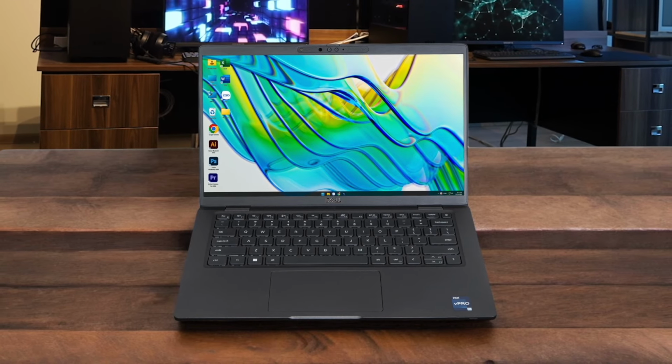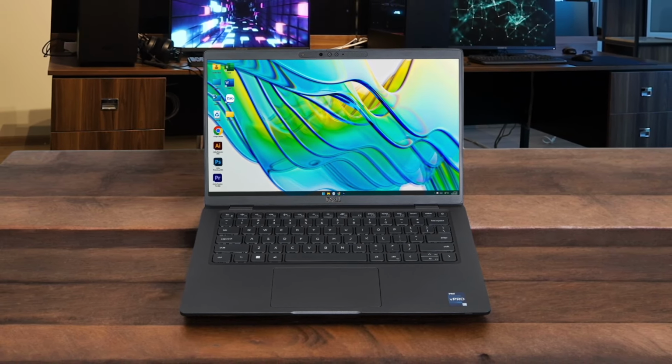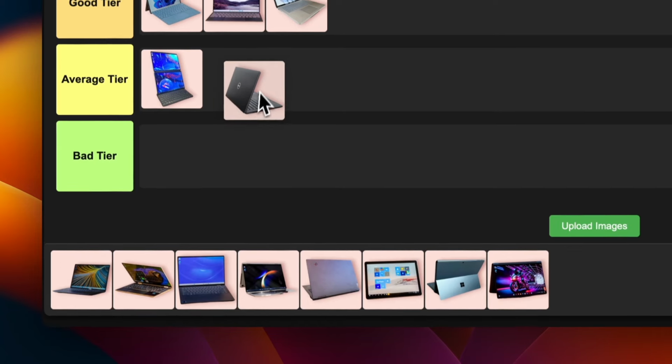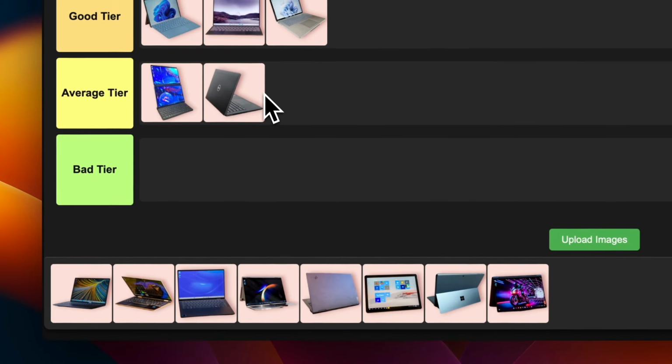There's nothing that really makes it stand out from the crowd. It'll get the job done, but it's not gonna excite anyone. For that reason, I'm sticking this one in the average tier. It's fine, but there are more interesting options out there.